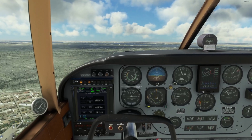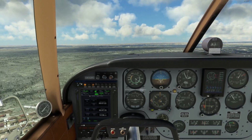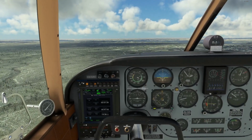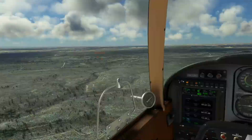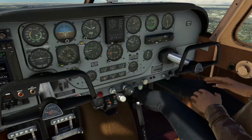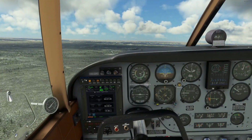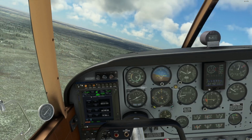Skymaster 12908 over the Laughlin VOR at 4,000, heading on a westerly heading to intercept the localizer runway 13 for the ILS approach. Del Rio traffic. Carburetor heat is on, yeah. Del Rio traffic, Oscar Kilo Golf Papa Charlie, turning left base runway 13, full stop, Del Rio.